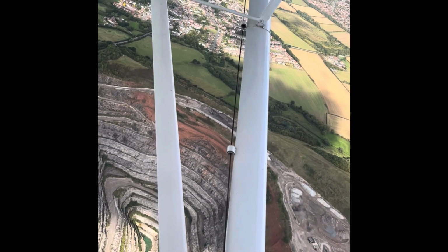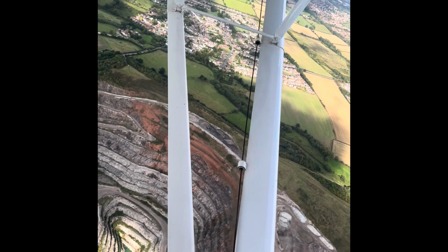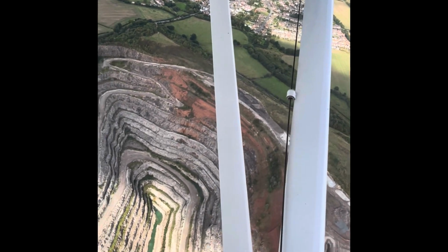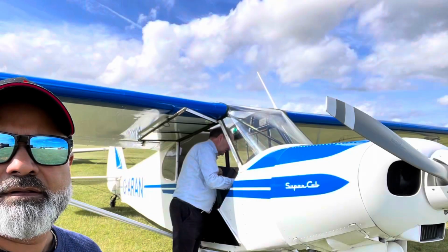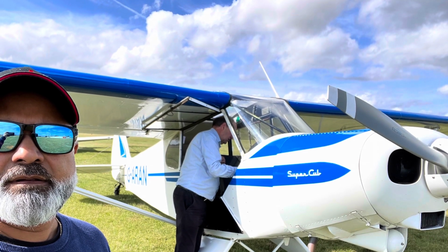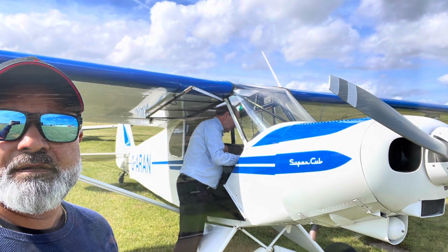Great opportunity to do this, and what a privilege it is to fly over the amazing UK countryside. I just love it. I love the UK. I love everything about it. This is on the way back from our lunchtime meeting.